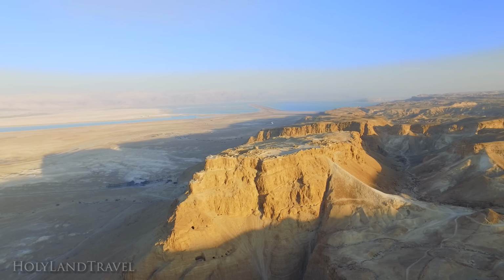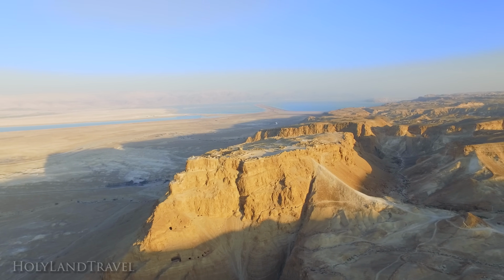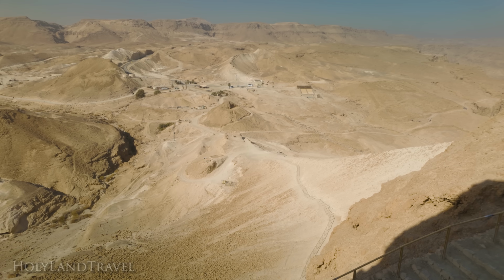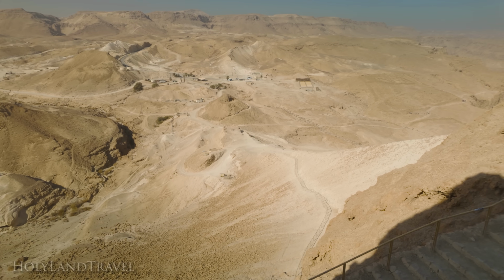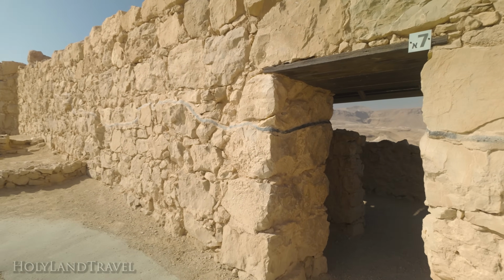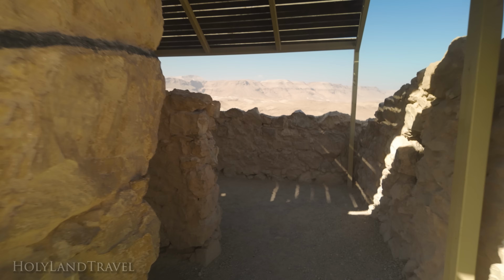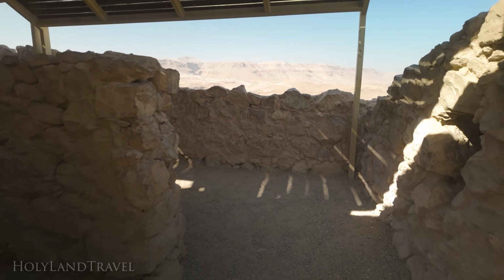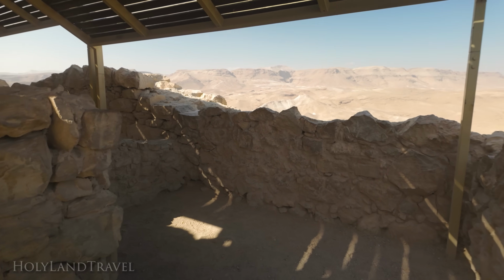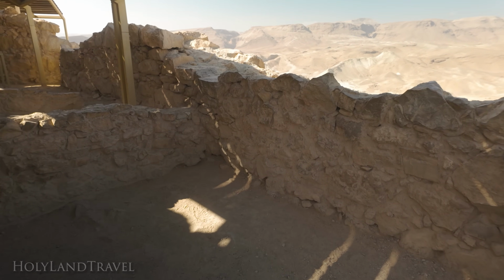The Romans faced an unprecedented challenge. To conquer this seemingly impregnable fortress, they would need to deploy their legendary engineering and military prowess, constructing complex siege infrastructure and attack mechanisms. The dramatic historical events of Masada are vividly documented by Josephus Flavius in The Jewish War. According to his account, even before the destruction of the Second Temple, Jewish rebels from the Sicarii sect had seized Masada, using it as a base for raids in the Dead Sea region.